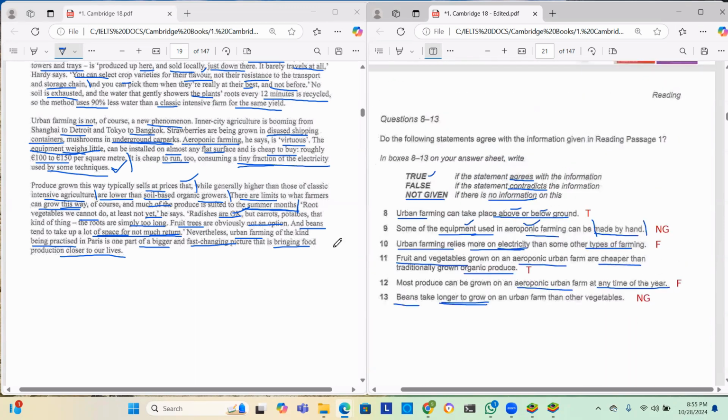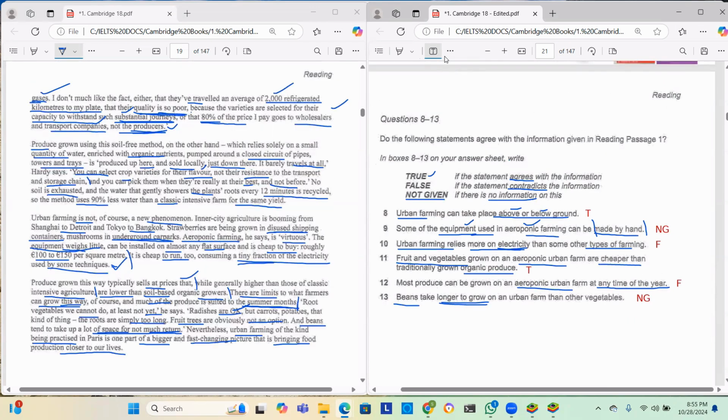So I think, yes, guys, that is the end of this passage. I hope you guys learned a few tricks and tips to crack this test.